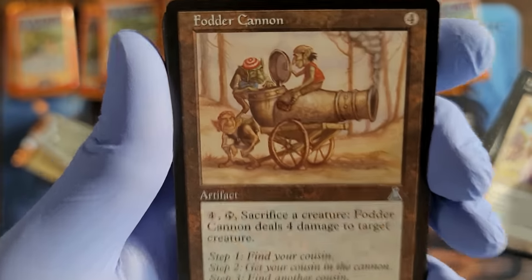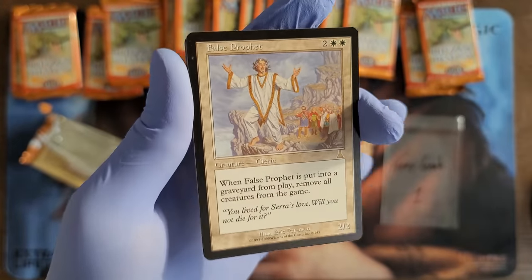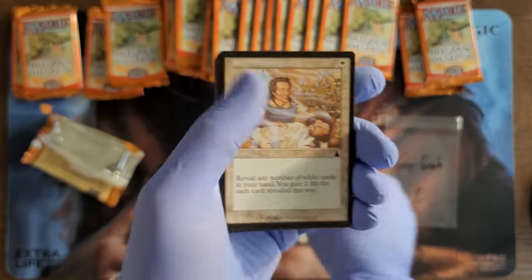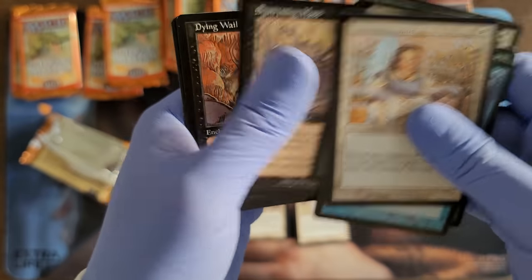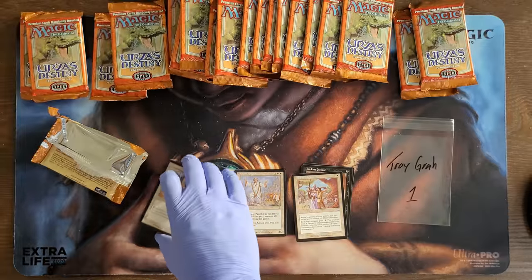Fodder Cannon. Ooh. False Prophet. Oh, the hope was real. The hope was real. And then it just went all out the door. Man, we have done pretty good so far. Overall, it's a good box. Fatigue, Trumpet, no foils for a while. Thanks, Troy.